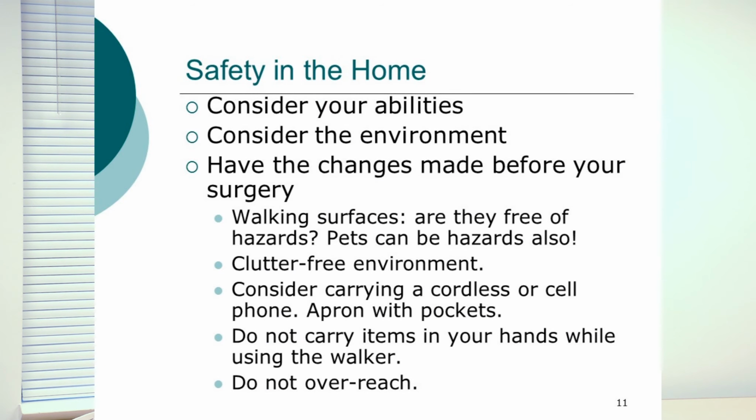So now we're going to talk a little bit about safety in your home. Here's a list of suggestions for being safe in your home environment. You want to be sure and pick up small throw rugs and keep walking areas well lit and free of clutter and pets. Keep your phone with you. Please don't try and carry items in your hands while you're using your walker. Don't be tempted to set your walker aside when you walk into your kitchen or into the bathroom. Always keep your walker with you.